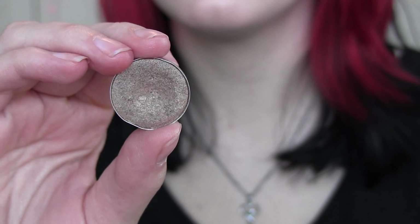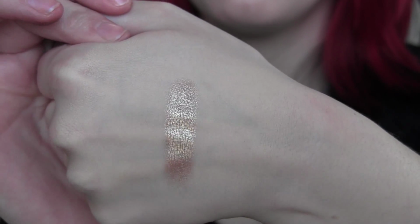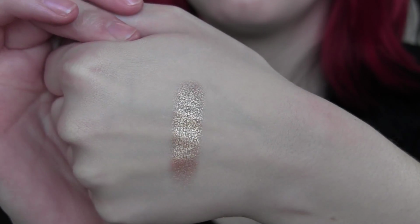Love them. So the next shade that I have here is Woodwinked, and this is a Volux Pearl, and they consider this a warm antique gold, and I definitely think that is a pretty good description of it. In the pan, I feel like it almost looks more taupey, but on the eye, it is just the most gorgeous, gorgeous gold color. I absolutely love this. There's like a huge dent in this. I don't know if you can see. This is probably one of my top 2 or my top favorite gold eyeshadow.